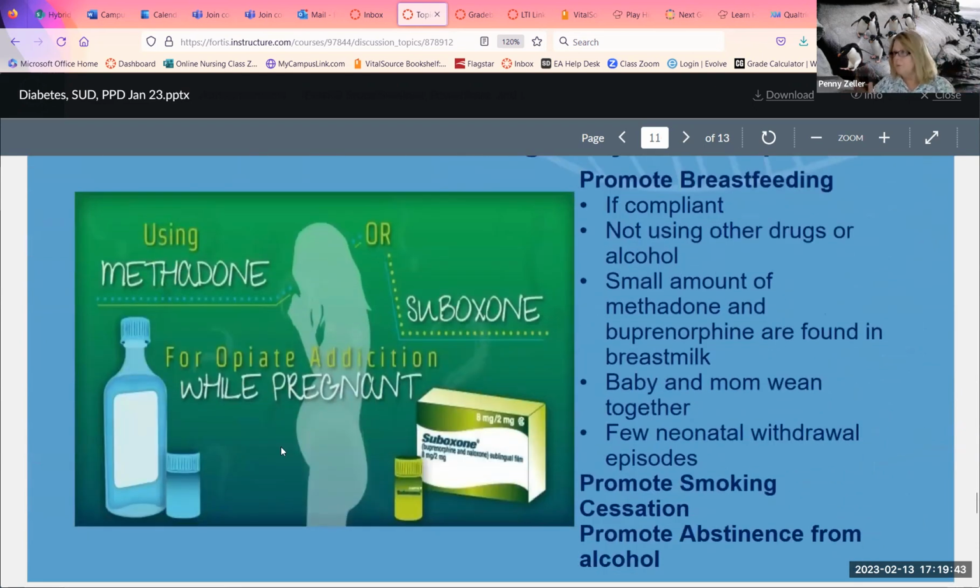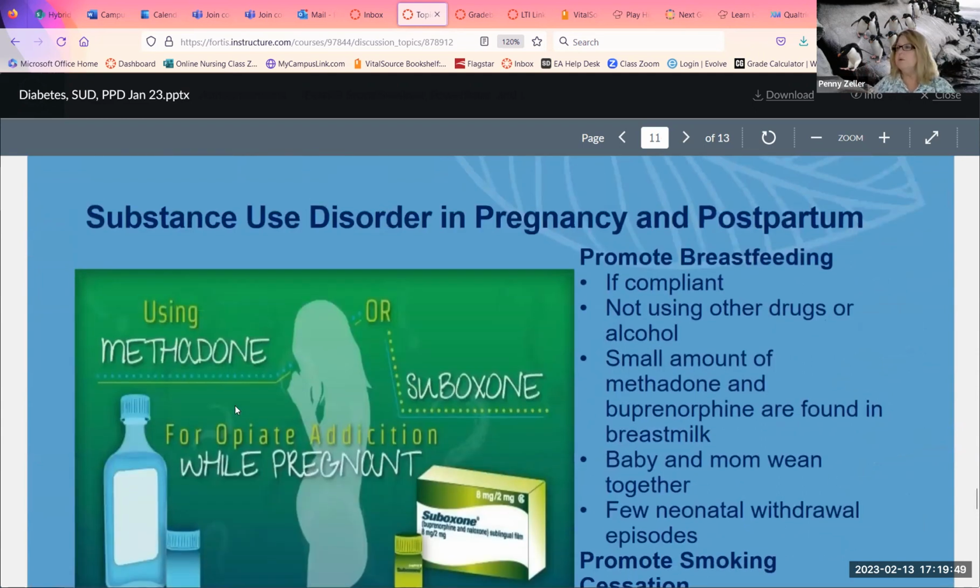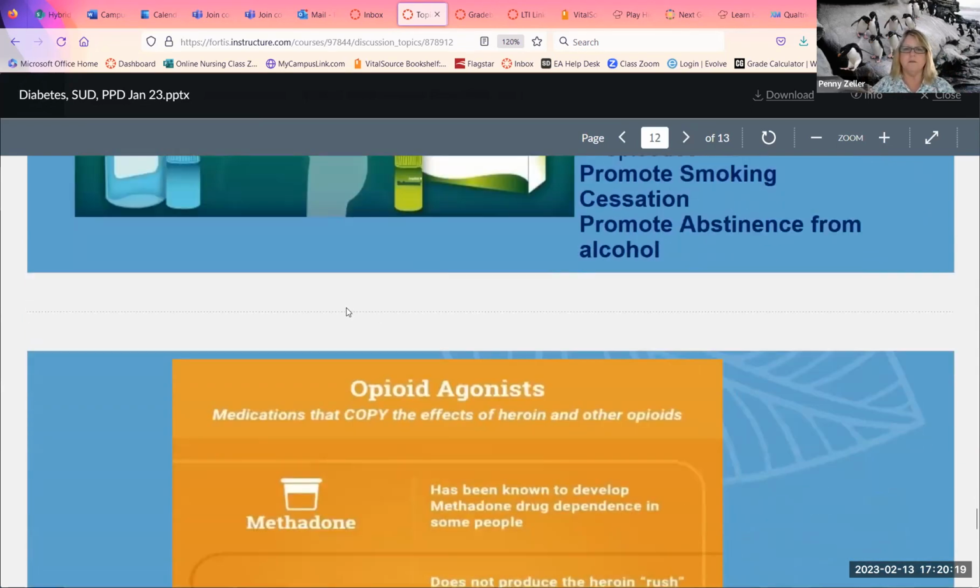And then, of course, opioid withdrawal in a newborn. So for these mothers, definitely we want to try to get them into a rehab program to get them off of their opioids and get them onto something that's safer. And Suboxone or buprenorphine is the most safe. It's much safer than methadone. Okay, so if she's being compliant with these drugs and not using any other prescriptions for opioids or any other street drugs, then we definitely want her to breastfeed.